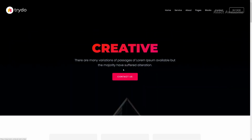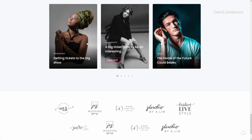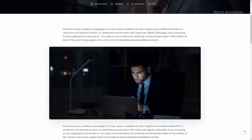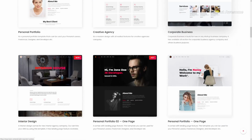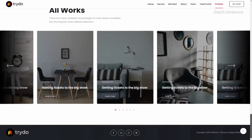Whether you're a creative agency looking to impress clients or a startup business ready to make your mark, Trydo has you covered. Corporate business is built for new or startup business companies, offering all the sections you need to showcase your services and attract clients. With Trydo, you can create a professional online presence that sets you apart from the competition.